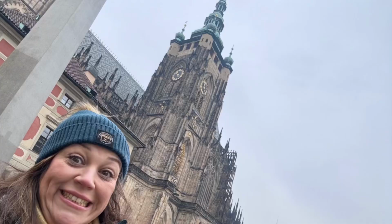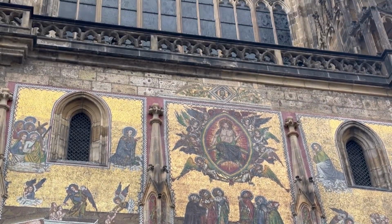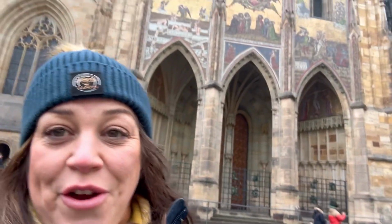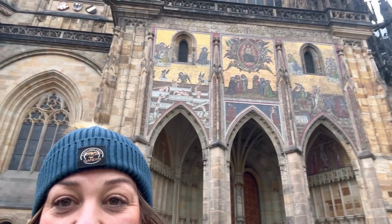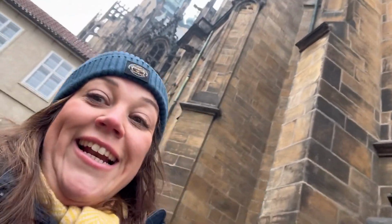There is no way that any photo or video does this justice. That is absolutely astounding. The detail on this is just unbelievable. Like, that is just the entrance area. Look at that, even down to the roof. What do you think, Oliver? It's just unreal. No matter where you look, there's something that you think, God, why have they gone to that effort there? It's just everywhere. Listen, it's shiny.